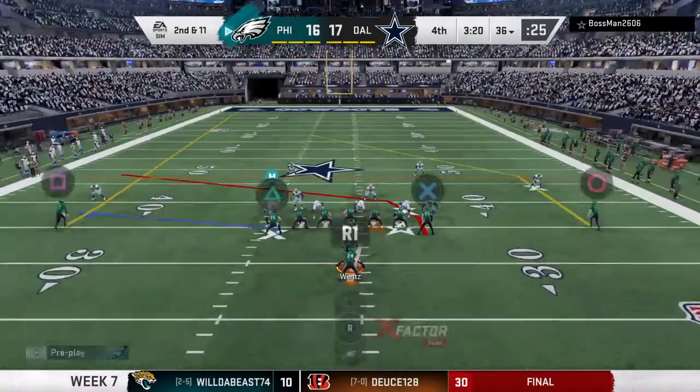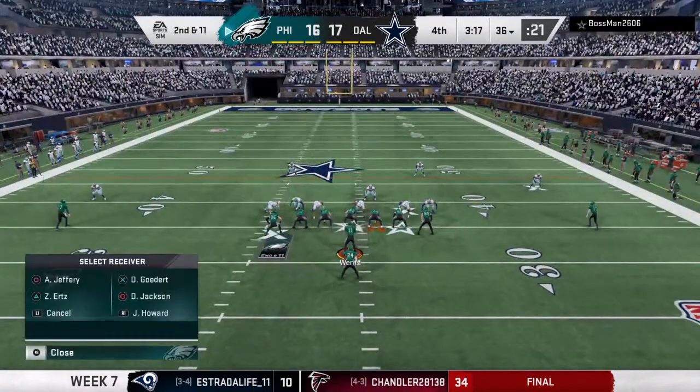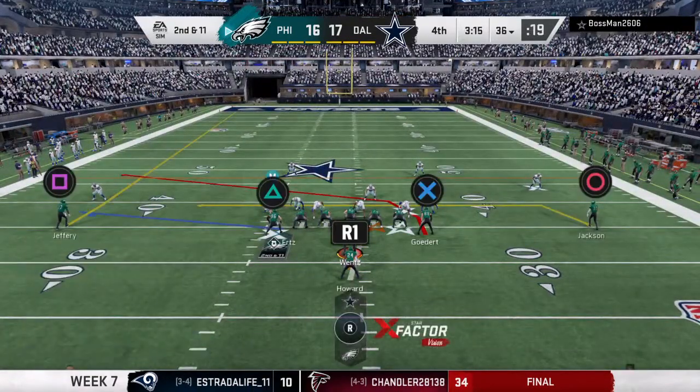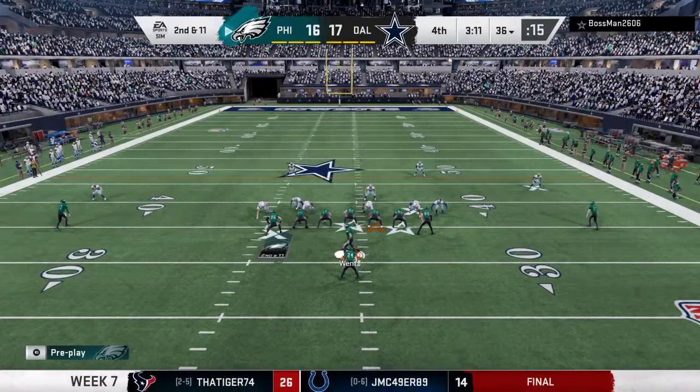Here we go, here we go. 48, come on. Here we go, here we go. Hey, kill, hey, 4-2, kill. 48, come on, 48, come on. I got you, I got you.